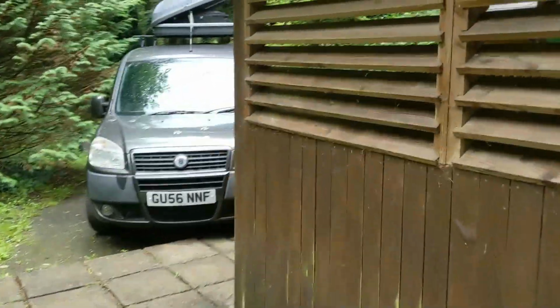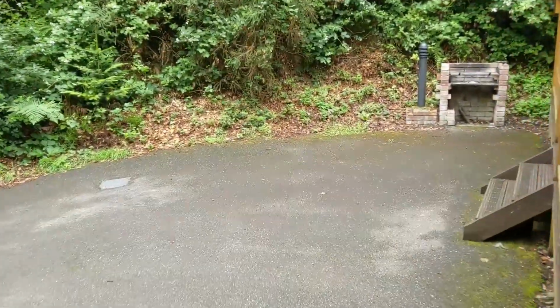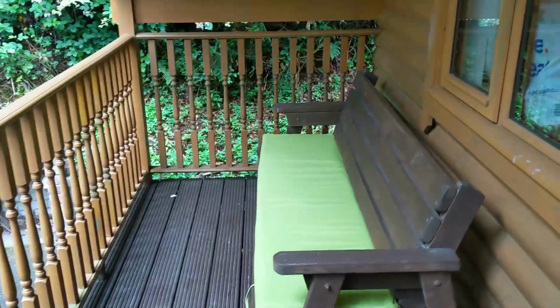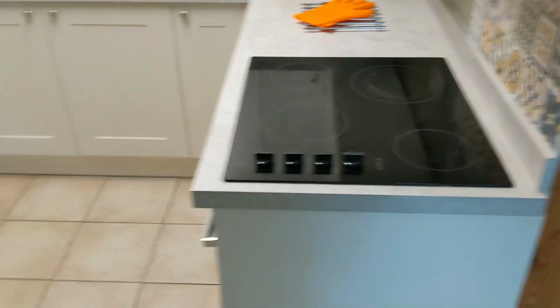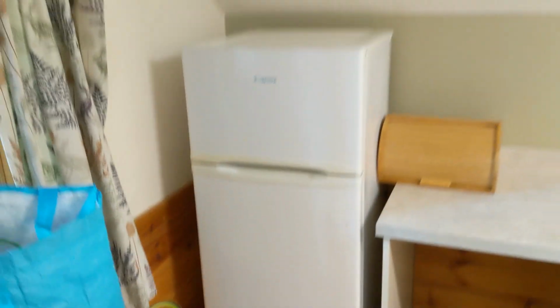Right, we'll take you indoors. Have a look. Got some nice seating area. This is a dog-friendly accommodation. The gate will close. You walk in. We've got a big kitchen. Nice cooker. You've got a washing machine, dryer, dishwasher, fridge, freezer, microwave.